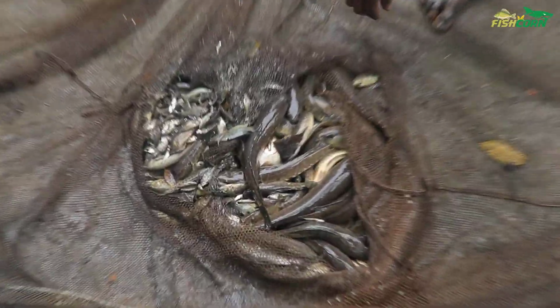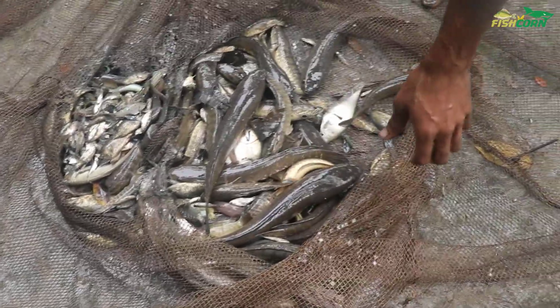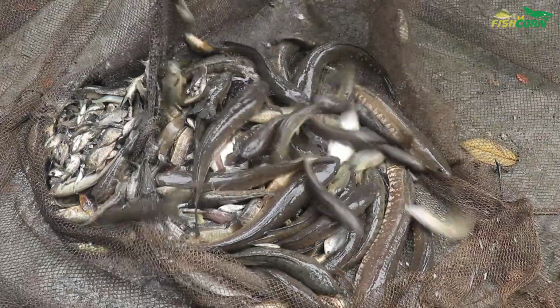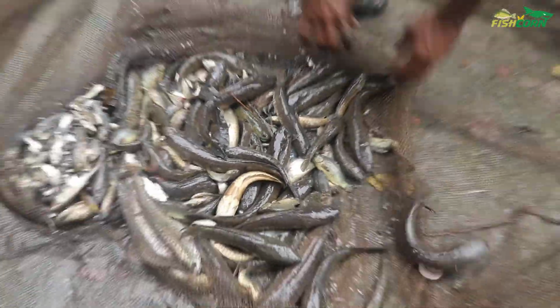Guys, here's the full collection of snakehead murrel and koi fish. By the way guys, the local name of snakehead murrel is shoal mass, and koi fish has the same name, I mean the koi.